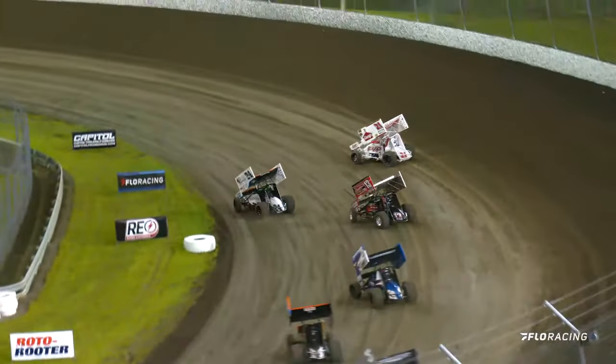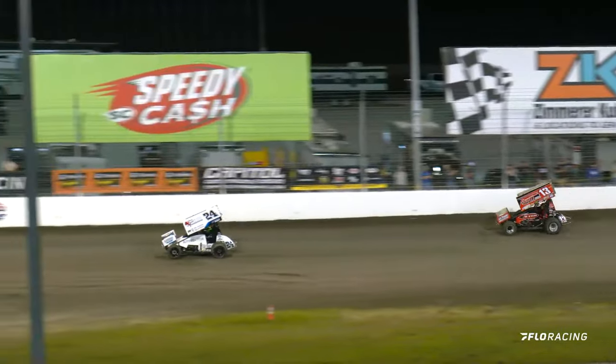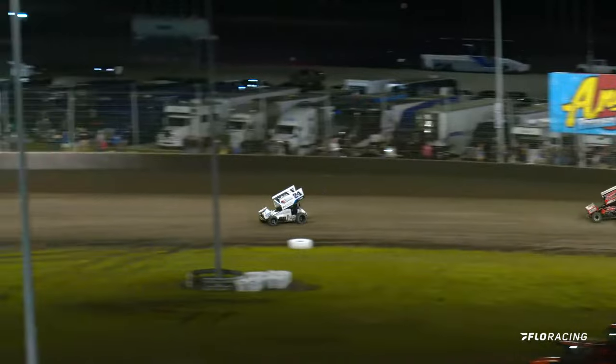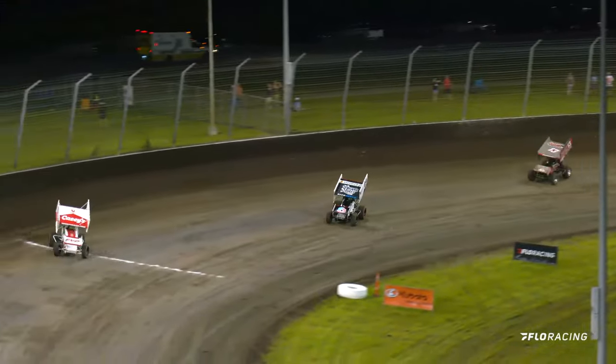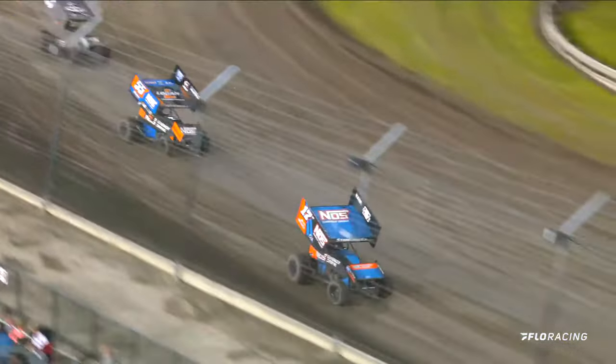Rolling into turn number one, Blackjack's going to jump out to the early lead. It's Brian Brown. Rico Abreu slides into the second spot, getting by Justin Peck off of turn number two. Peck back to third. Zeb Wise, your fast qualifier, running in fourth. And in fifth, a good battle going on between NOS Energy Drink teammates. It's Ricky Stenhouse Jr. and Chris Windham.